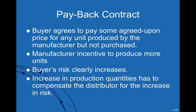Payback contract. So what are some of the ways we could do risk sharing in a make-to-stock kind of environment? Well, the buyer agrees to pay some agreed-upon price for any unit produced by the manufacturer but not purchased. Remember, the manufacturer is going to have a whole bunch of stuff sitting in stock and then ship when the orders are received. So anything that's left behind was not actually purchased, so they're willing to pay for some of those items. The buyer's risk now increases.